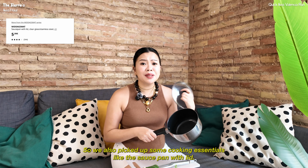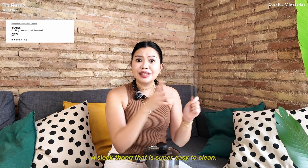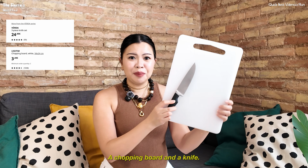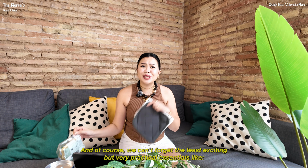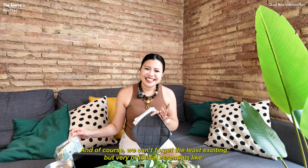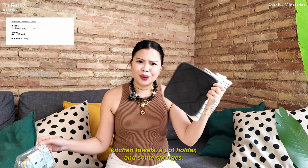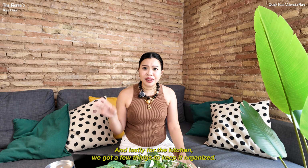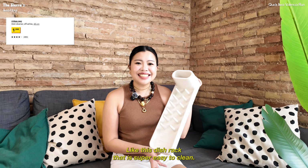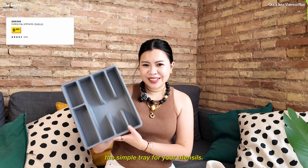So we also picked up some cooking essentials like the saucepan with lid, a sleek tong that is super easy to clean, a chopping board, and a knife, just the basics to get us started. And of course, we can't forget the least exciting but very practical essentials like kitchen towels, a pot holder, and some sponges. And lastly, for the kitchen, we got a few things to keep it organized, like this dish rack that is super easy to clean, and a simple tray for your utensils.